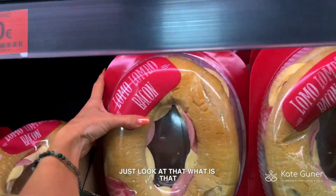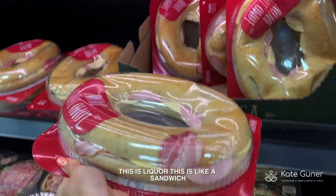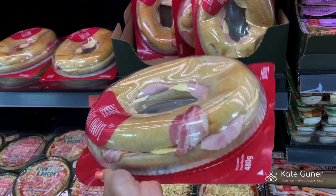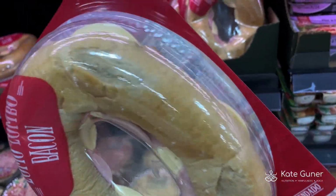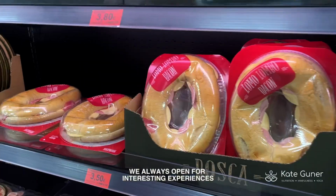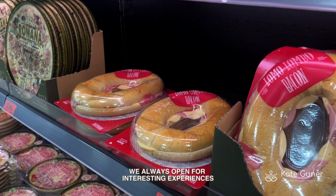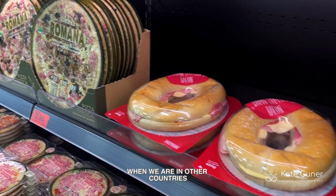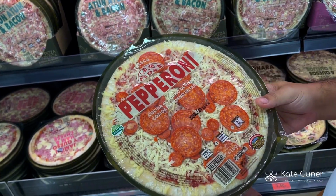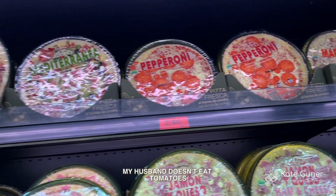Just look at that. What is that? This is like a sandwich. Look at my hand and look at this one. Pizza sandwich? A bagel sandwich pizza? This is crazy. We are always open for interesting experiences when we're in other countries. I think my husband considered taking this pepperoni. It has tomatoes? Okay, my husband doesn't eat tomatoes.